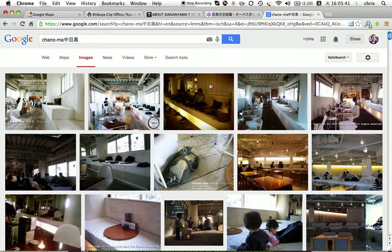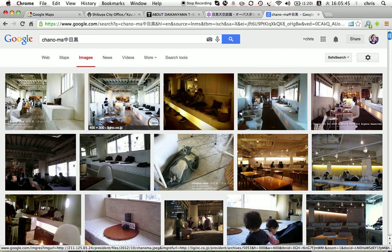And Chanoma is a very stylish cafe restaurant. Again, a good lunch option. They have a deli lunch for less than 1,000 yen, and it's nice any time of night or day. I used to often go there at 2 a.m. because they have good lighting, good music, good drinks, good desserts, and this fun little seating area on the side, which is a bit like having your own bed.